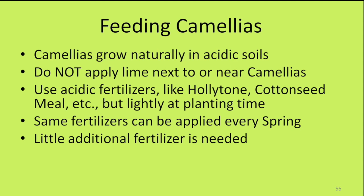Camellias are amazingly easy once they're in the ground. I barely fertilize mine at all anymore, and you can see what beautiful blooms I have. I just fertilize them in the beginning. Now, if I think of it, I might throw a handful of cottonseed meal over their root area in the spring, but sometimes I just forget and they still bloom. So they're not a real fertilizer hog. Our soil is fertile enough here, they don't really need a lot of fertilizer.